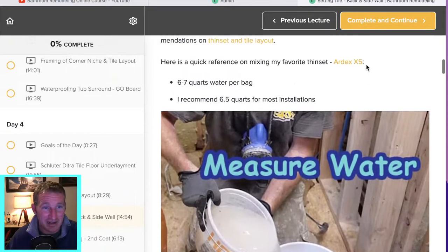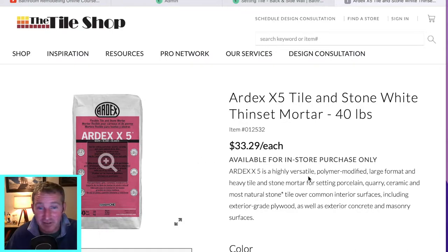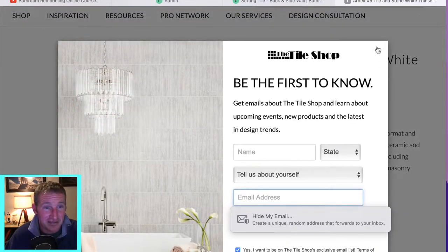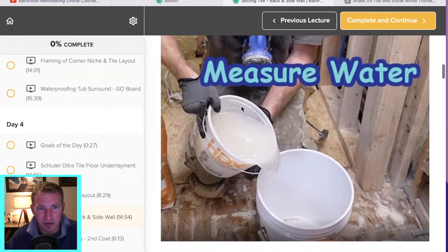But again, I have my link to my favorite thin set. This is Artex X5. I think it's a reasonably priced thin set, $33. You can get it at the tile shop if you have one near you. But I can't say enough about it. It's something that I found 10 years ago, maybe 8 years ago. And ever since I started using their products, I just never went back. It made it a lot easier to do a lot of my tile work.